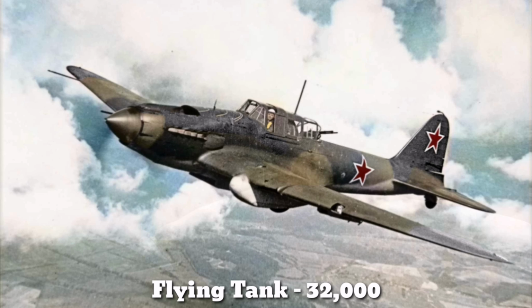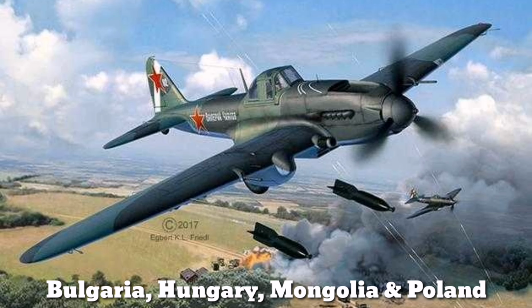The IL-2 earned the nickname Flying Tank for its armor and efficiency against armored ground units. The IL-2 was the most produced aircraft in history, with 32,000 in service at one point. After World War II, IL-2 variants saw action in Bulgaria, Hungary, Mongolia, and Poland.